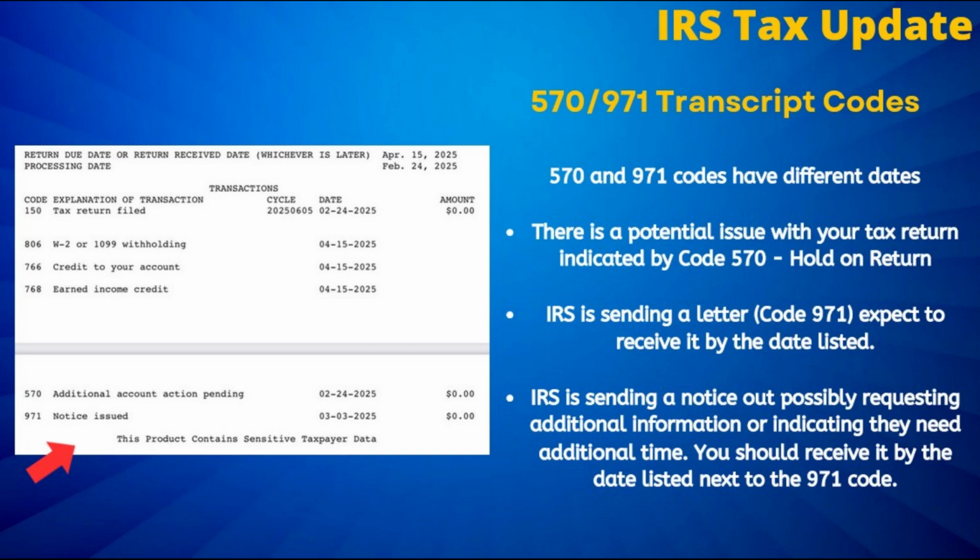And it is important to note the dates next to these 2 codes. And if these 2 codes have the same date, that means the IRS has corrected the issue, and the refund will in fact be released with no further action necessary. However, if you see the codes with 2 different dates, like seen in this tax transcript, that means the issue remains unresolved, and to wait for that letter to arrive, which will either explain the IRS needs additional time processing your return, or they will request specific documentation for tax processing to continue.